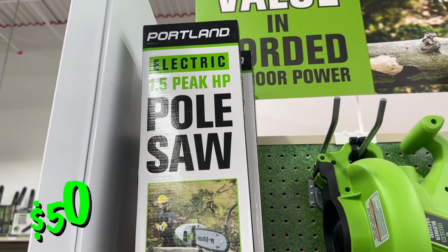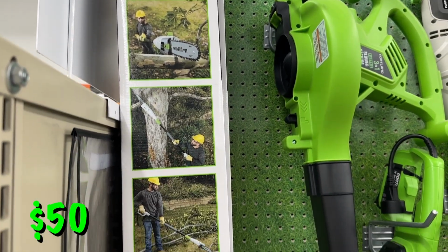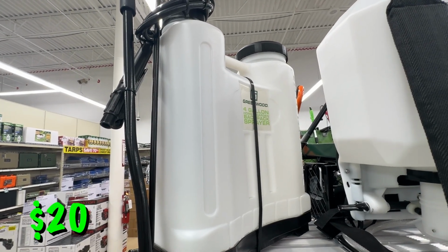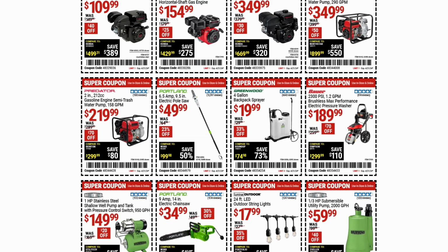The Portland electric pole saw is $50. That's a great price too. Just keep in mind you will need to run an extension cord to wherever you're trying to prune up. And the 4-gallon backpack sprayer, this isn't the best backpack sprayer out there by any means. It's a manual pump version, but it is just $20 and will get the job done if you need to apply a lot of pesticide or herbicides.